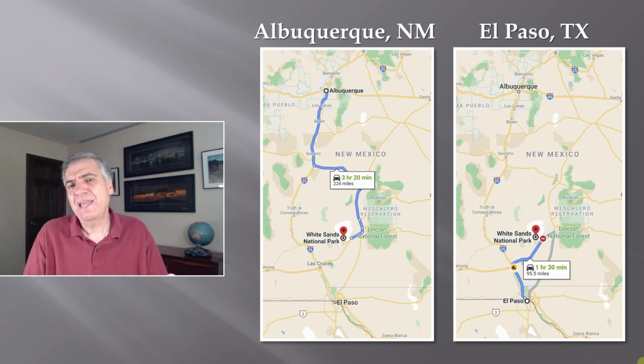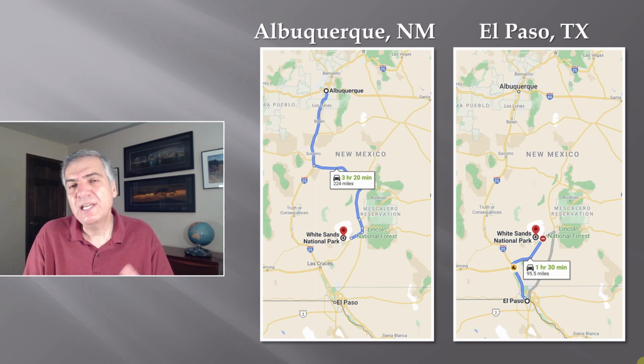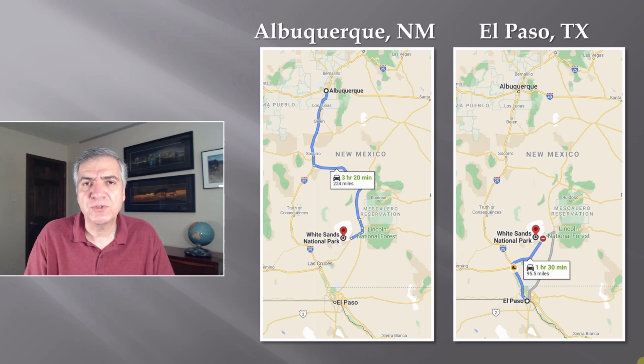Now, how do we get there? The park is located in southeastern New Mexico in the United States. You can drive 3.5 hours, primarily south, from Albuquerque, New Mexico, where I live, or you can go about 1.5 hours north from El Paso, Texas, also on the border with Mexico. The city of Alamogordo is a great location to stay, with plenty of lodging options about 20 minutes from the entrance to the park.